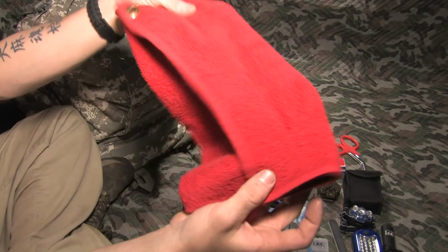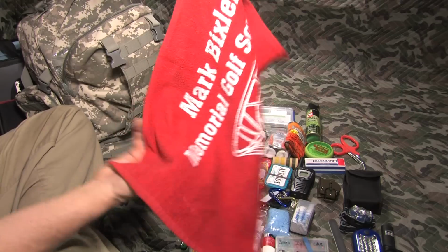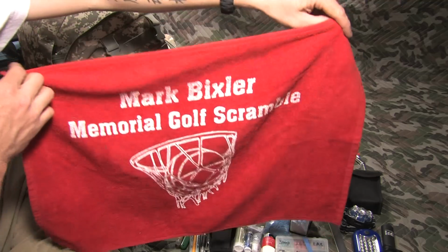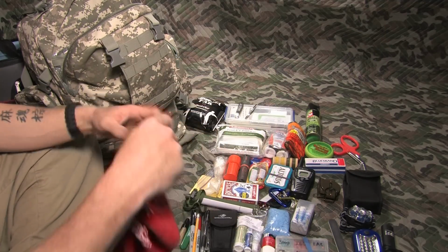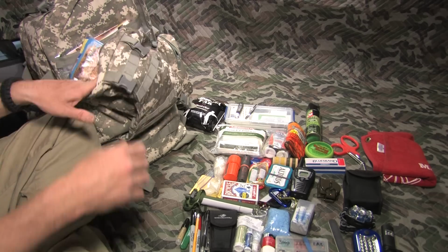I have a quick red towel, but it is a towel from a golf scramble, and I want to give a shout out to the Mark Bixler Memorial Golf Scramble. I played in it, met a lot of good people, hope to play in it again someday. I played too good, that's why I'm not in it this year, you know. They don't want me back.